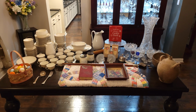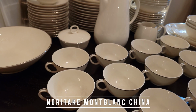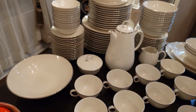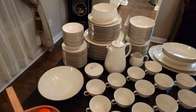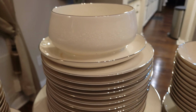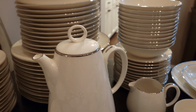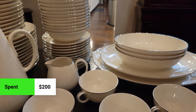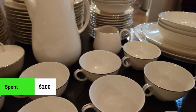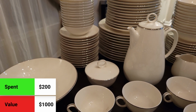So the first item that we wanted to show you is the Noritake china that we took home. Now this is a big set that we picked up, and I absolutely love it. We've been looking for a china set, and this is the one that caught our eye. I counted them, and there are 94 pieces, and they're from the Mont Blanc pattern, and we spent $200 on them. $200 on this set, and if we were to buy this same set today, replacement value would be $1,000. So great deal there.